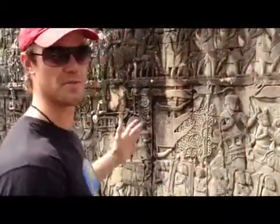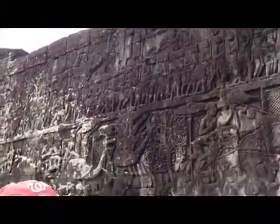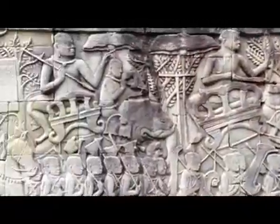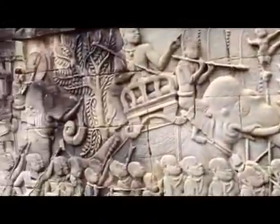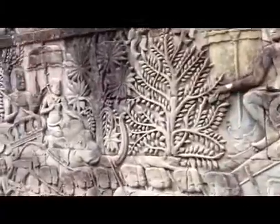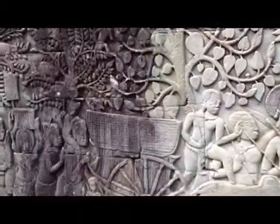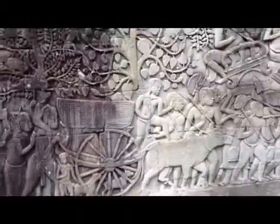And intact still from the 12th century, this would have been a monastery with a roof over our head, which has now been destroyed. One of the really interesting things about this wall of carvings is that you can see how people were transported in those days and how they did their cooking and all kinds of things. And what's fascinating is that is still the way they transport their goods to this day. Like you can see the ox and the cart here, very similar to the people in the countryside nowadays.